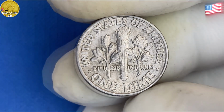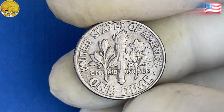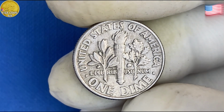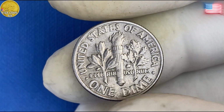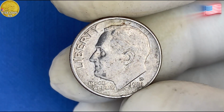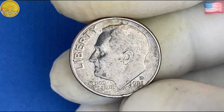But it doesn't stop there. The popularity of Roosevelt dimes among collectors, particularly those from specific years, means that demand for the 1981 dime has only increased as the years go by. Collectors are always looking for ways to complete their sets, and having a 1981 Roosevelt dime in pristine condition can be a key piece of a larger collection.